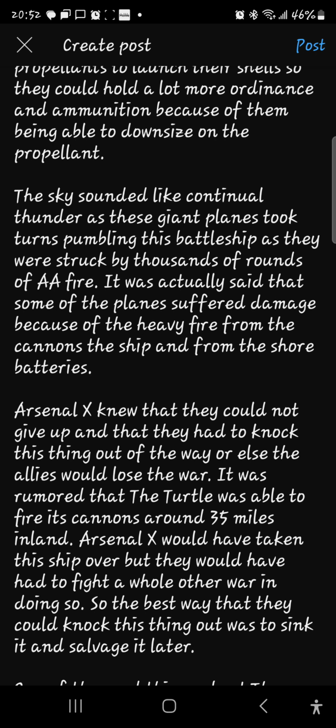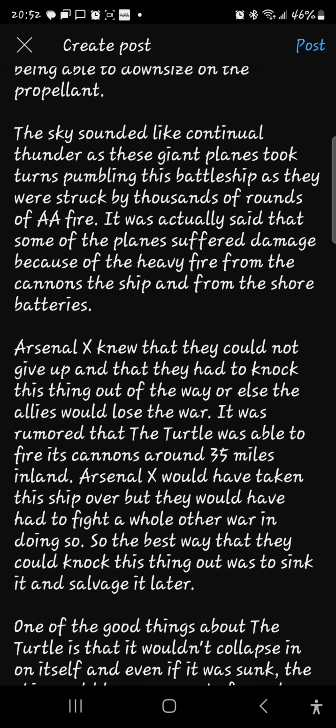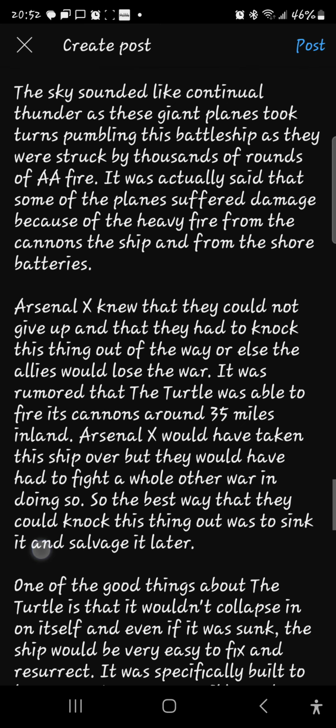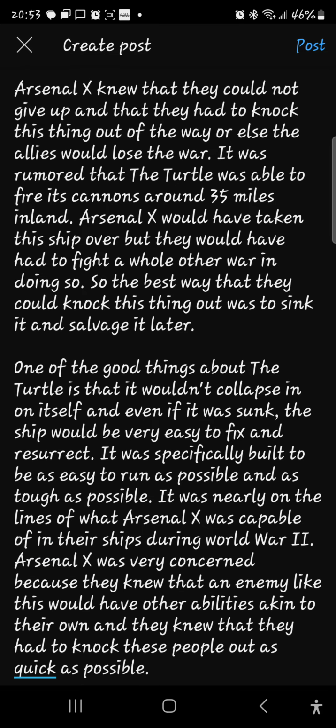It was rumored that the Turtle was able to fire its cannons around 35 miles inland. Arsenal X would have taken the ship over, but they would have had to fight a whole other war in doing so. So the best way that they could knock this thing out was to sink it and salvage it for later. One of the good things about the Turtle is that it wouldn't collapse in on itself, and even if it was sunk, the ship would be very easy to fix and to resurrect. It was specifically built to be as easy to run and as survivable and tough as possible.